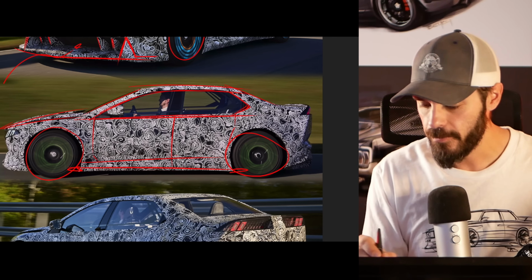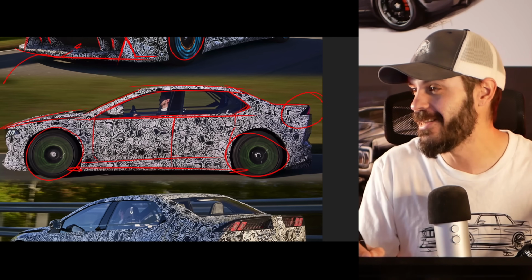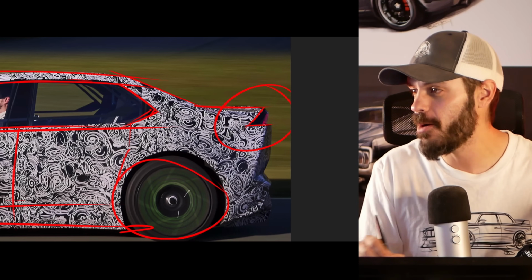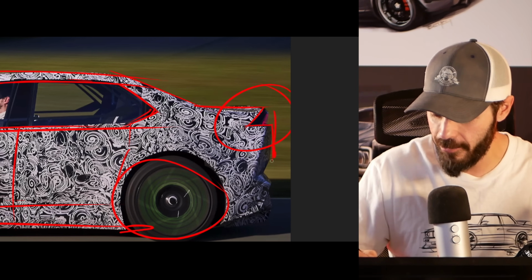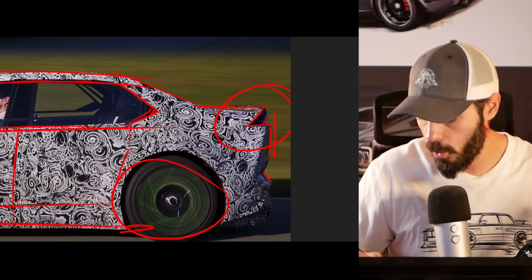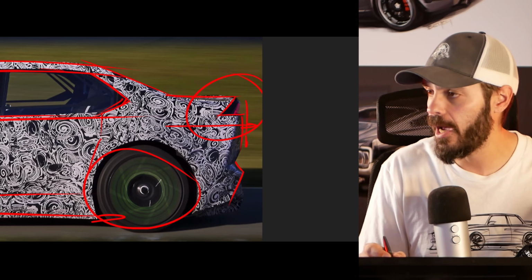Now, one detail that I think is pretty interesting here is the rear end design, how high up these taillights sit. And this is something that maybe I want to change, maybe I want to lower the taillights a little bit, and I also want to have a bumper, the bumper in the lower section. This is maybe the bumper or the diffuser, I'm not entirely sure, but you can see what point is sticking out the farthest.